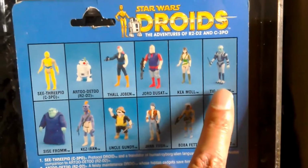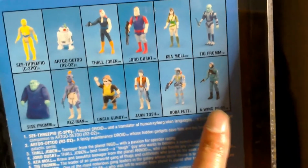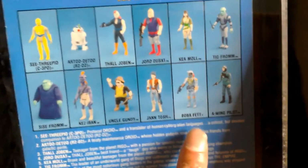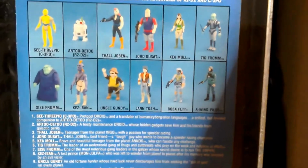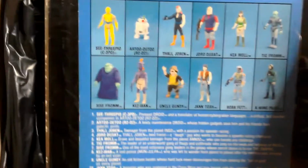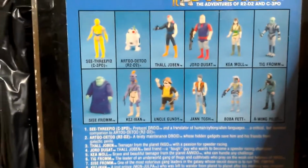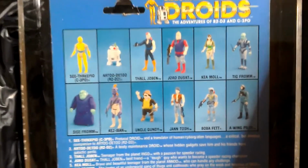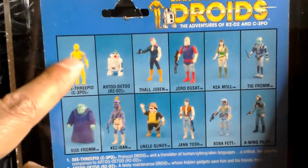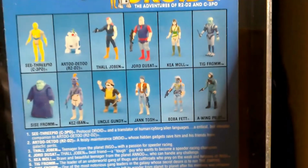Tig Fromm, he's about £300-400 nowadays. A-Wing Pilot, he's pretty scarce, about 400 maybe. Boba Fett, out of the Kenner ones, he's the most expensive. Maybe at least £1,000 for that, maybe more. Sise Fromm, he's about 500, 600. Very hard to find figure. Even loose graded, he's about 500. So some of these figures are really up there. C3PO loose graded, you're going to pay 400 to 500 for that. R2D2, 300 to 400. So obviously, all I've got is the cheaper ones.